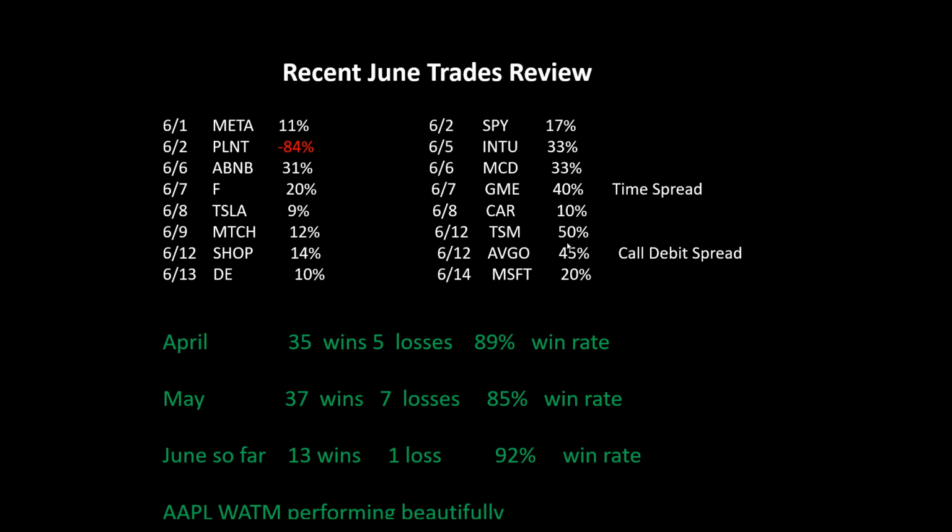TSF 50%, Microsoft today for 20%. I don't think we were in this an hour, maybe less than an hour, for a 20% gain. APGO the other day on the 12th was a call debit spread. We had a 45% gain in a call debit spread really quickly, maybe in 2 hours. So again, here's kind of a recap. That June number is wrong. I think it's 15 and 1 now.